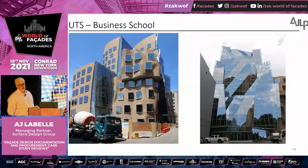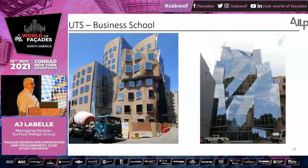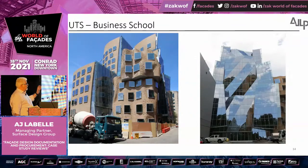This is a second example of something very early. The designer came up to me, I'm sure you all know who that is, and he says, we've been awarded the building at the University of Technology in Sydney. We want to build something, but I don't want it all to be glass. I want it to be glass, and this has to do with energy, but I want it to be not all a glass box.